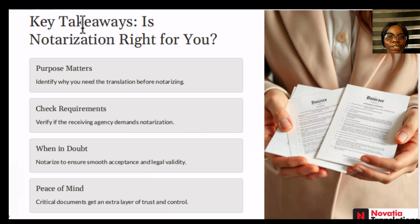And these notarization services are duly carried out at Novatia Translation. Yes, we carry out notarization services for our clients at Novatia Translation, irrespective of your location, wherever you might be. We are going to carry out that notarization service for you seamlessly at Novatia Translation.